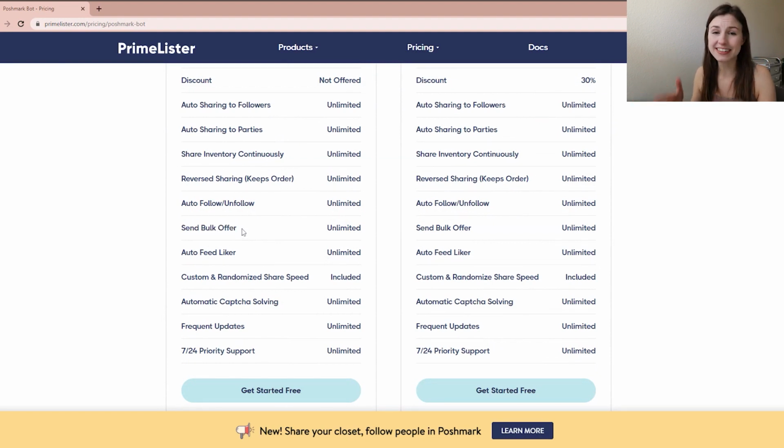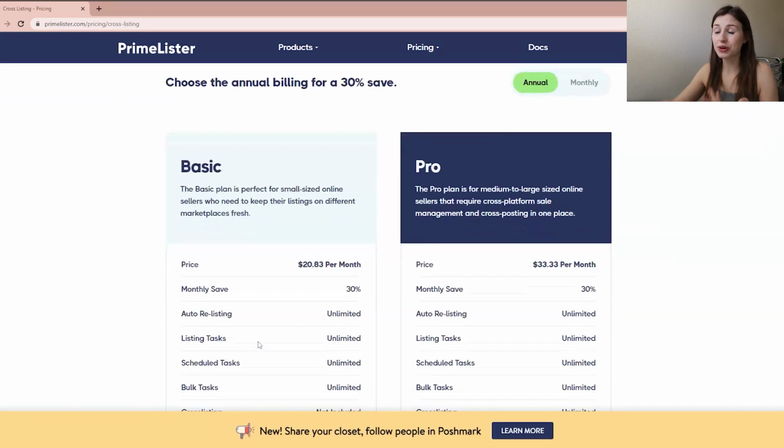Literally anything you could need is here, but it's just nice that if you're only on Poshmark, you could use this. Or if you're like me and you need a lot of help on Mercari, you could use the basic plan. But the auto relist works for all of the platforms, not just Mercari.